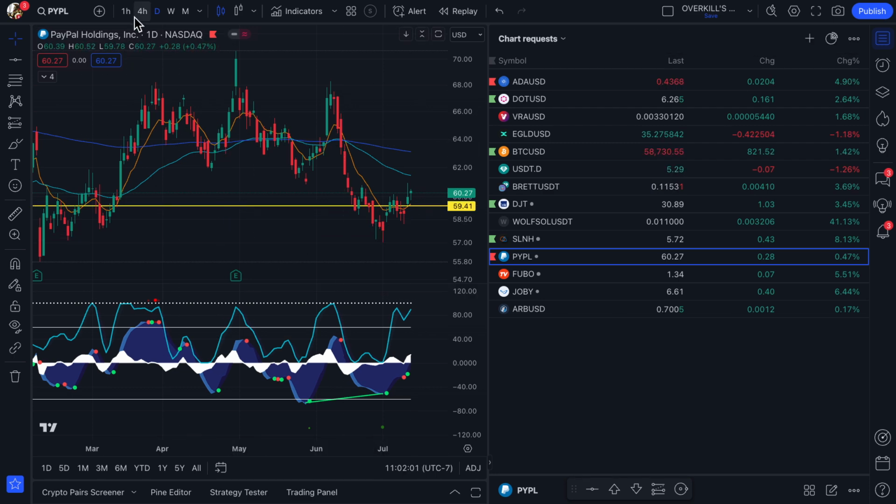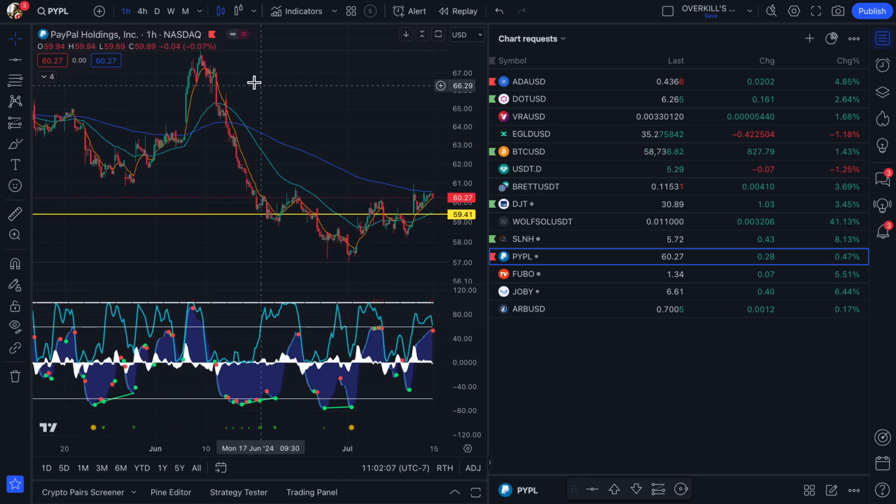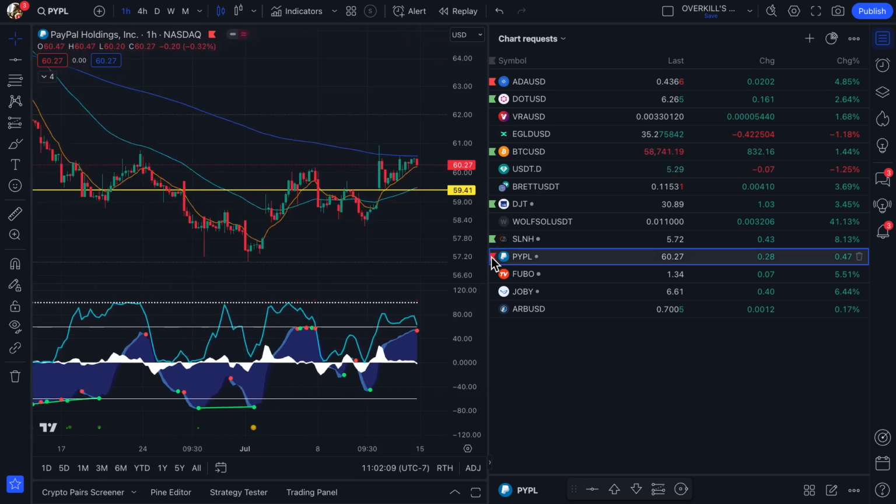So 59 would actually be the stop loss on this trade. I'd try to buy a pullback into that and see if it breaks out here on the chart. I'm actually going to keep an eye on that one this week as well, just looking for a pullback down here on the hourly.